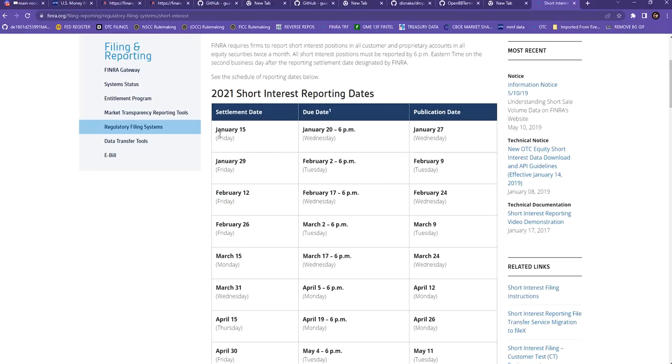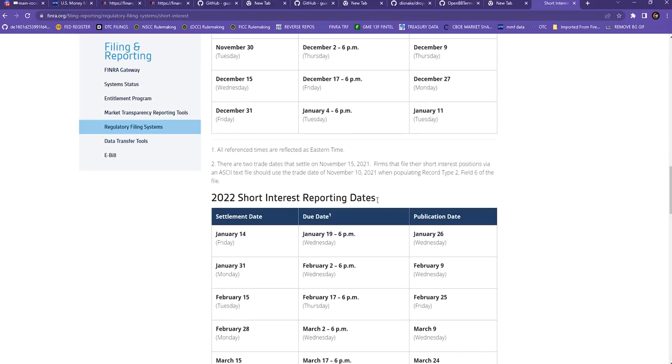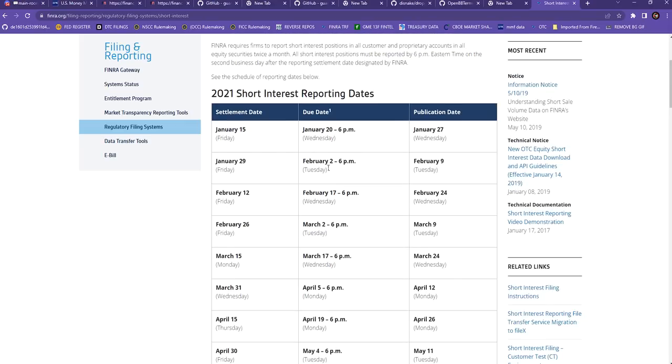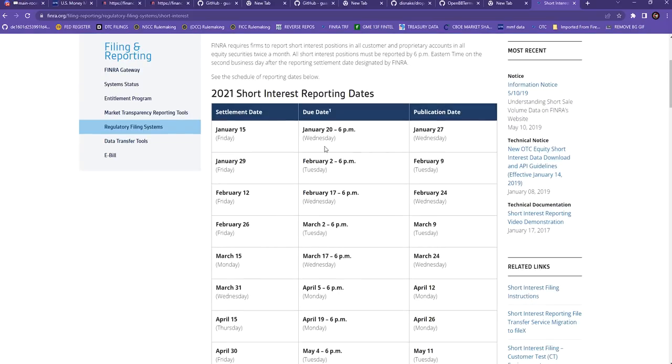Now, they have last year's schedule on here as well. So what I did is I put a line vertically for the settlement date and the due date. The reason why there's two dates is because if you see this little one here, that's a superscript note, and if we scroll down, we'll read the note right here. All reference times are reflected as Eastern time. Actually, that's not what I thought. But anyways, there's actually 2 business days allowed. Right here: all short interest positions must be reported by 6 p.m. Eastern Time on the second business day after the reporting settlement date designated.